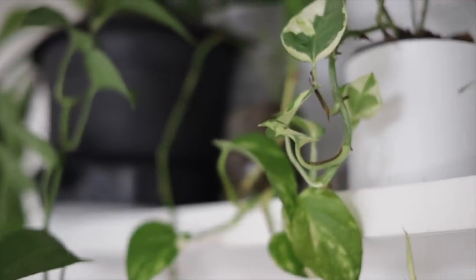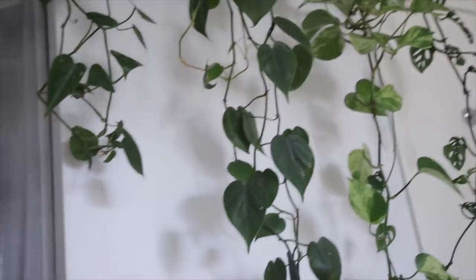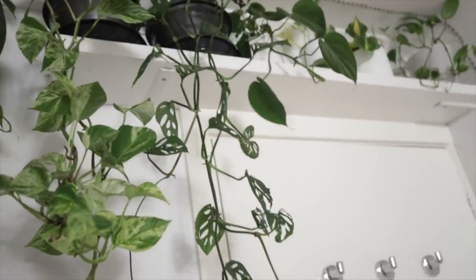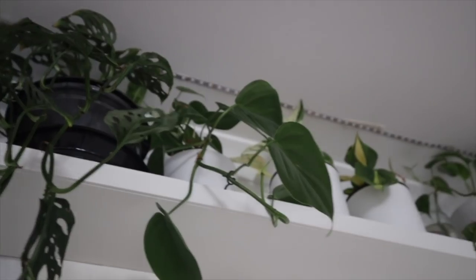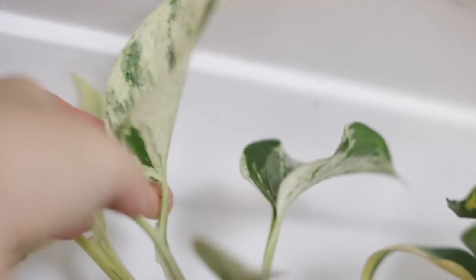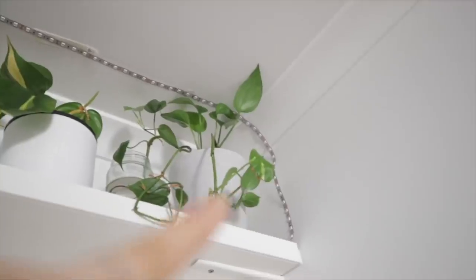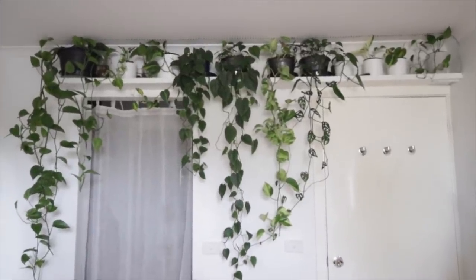Pothos enjoy, more propagation. A philodendron Brazil, a Hartley philodendron, another Hartley philodendron, a marble queen pothos, an Adansonii, and then I try to keep just the shorter plants above the door because otherwise they'll get ripped off. So another Hartley philodendron, this was one of my marble queen cuttings, philodendron Brazil cutting, some propagations, and another pothos. And so many of them have been grown from other plants which I already had.